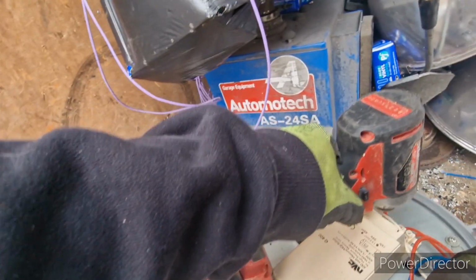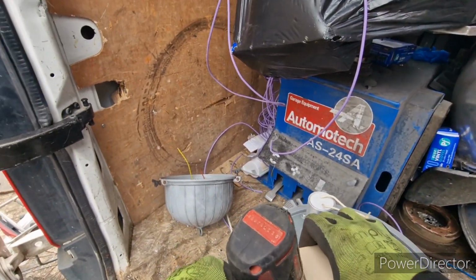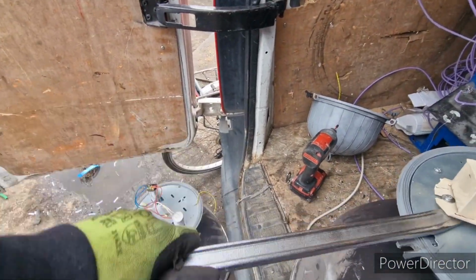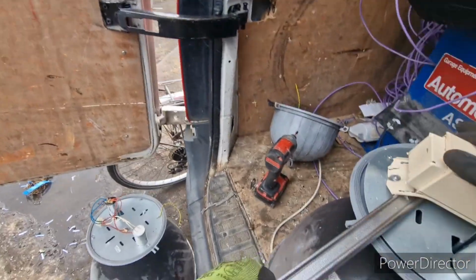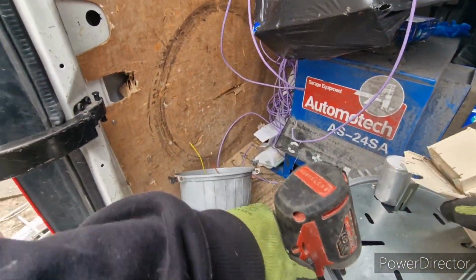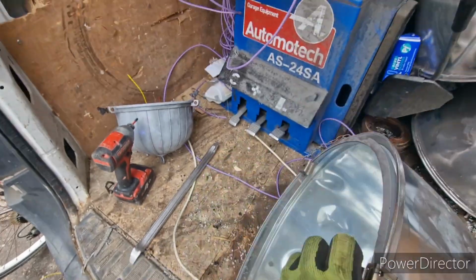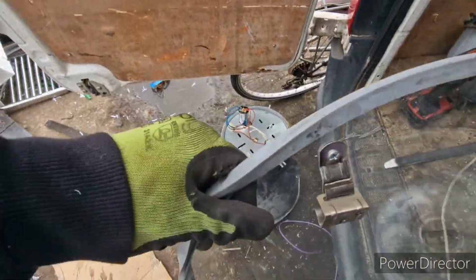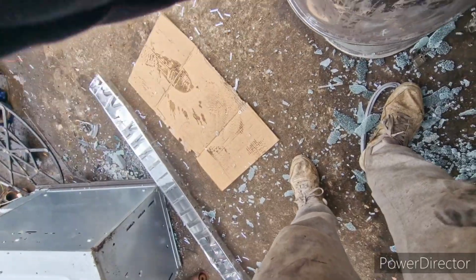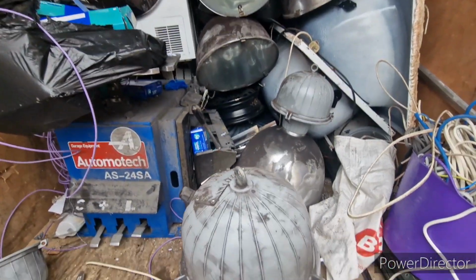Bit more aluminium. Bar works really well, this. Sort of. Lovely. The motor's got to be a kilo each. Gotta be. Wicked. Getting somewhere. Right, let me take a few more of these lights apart, guys, and I'll bring you back.